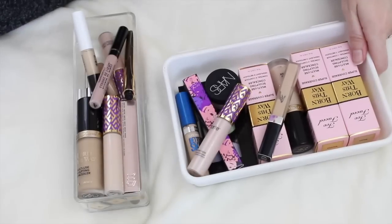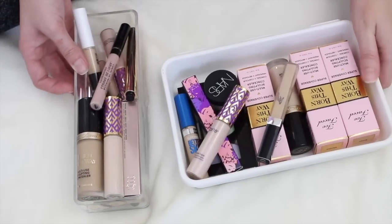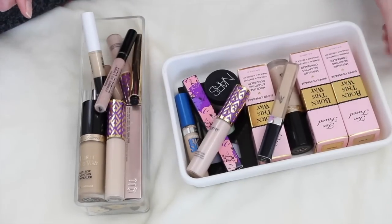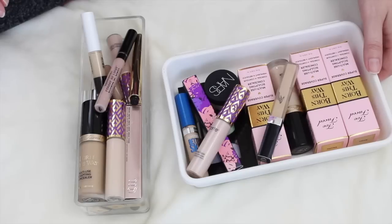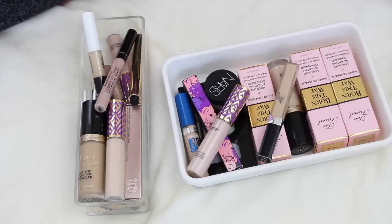Hey guys, welcome to another declutter video. This time around it's going to be concealers. As you can see, my concealer collection really isn't that crazy, but it is more than one person needs. Let's get real here. So I'm going to go ahead and hop in and get started.